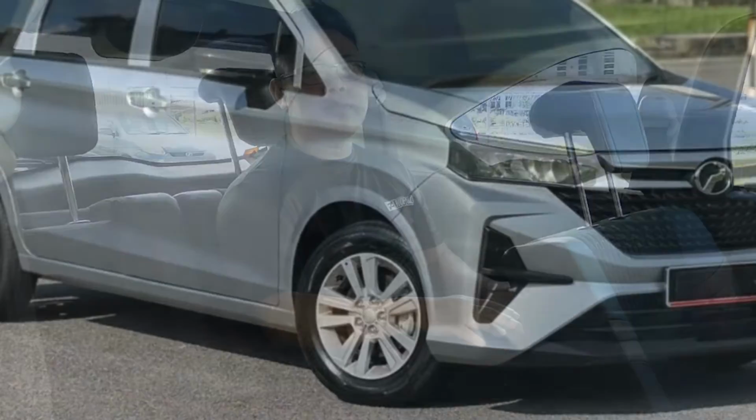So here in the back seat of the new Perodua Alza, I would say space is improved over the old Alza. The seat is definitely more comfortable. The back seat is thicker. The cushion is thicker compared to the old Alza. In terms of width also, I would say it's much wider compared to the old Alza. Overall, the third row of the Alza is much improved over the older model.